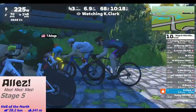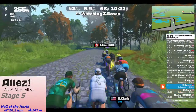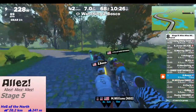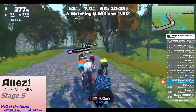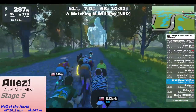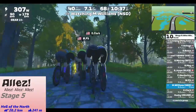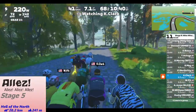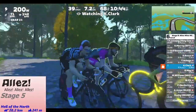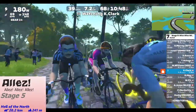Who is this back here with the Zwift 32 wheels? Is that Mark Williams? No, not quite. I don't think it's Clark. Or is it? Yeah, it's Clark here. Kev Clark riding.